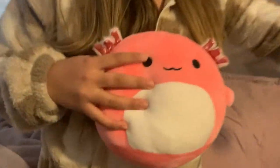Coming in here, we got the best room on campus. This is my roommate Danny's room. She's got a good collection of squishmallows. As you can see, welcome to the shower. As you can tell, this is the smallest shower in the entire world. Definitely can't fit two people in here.